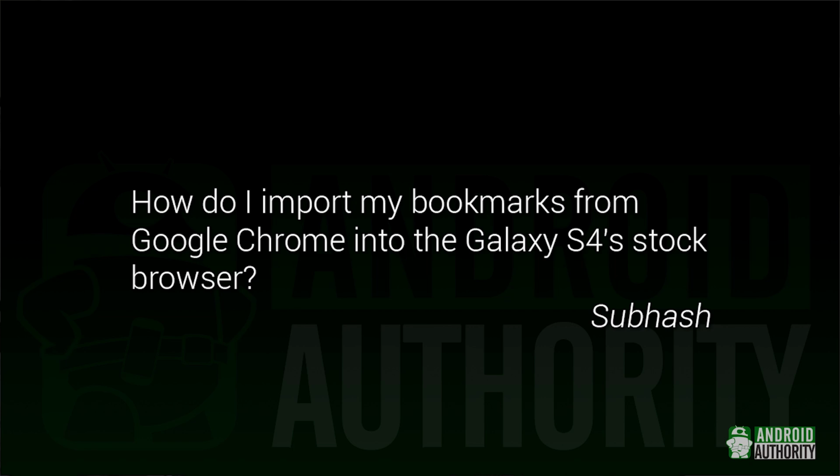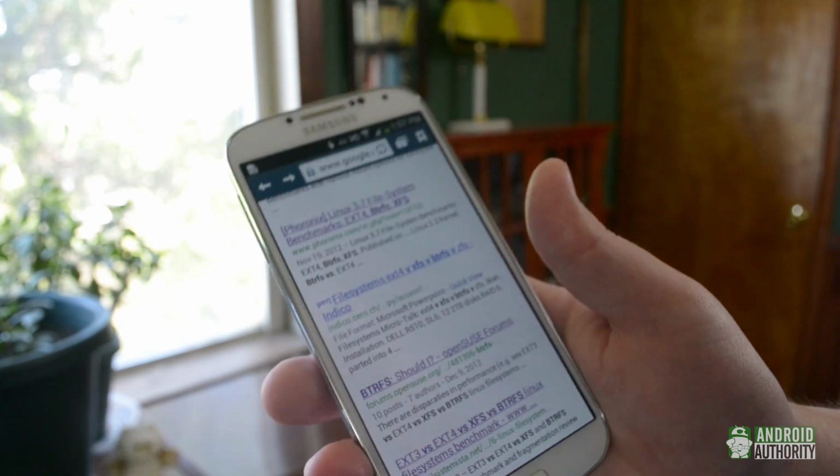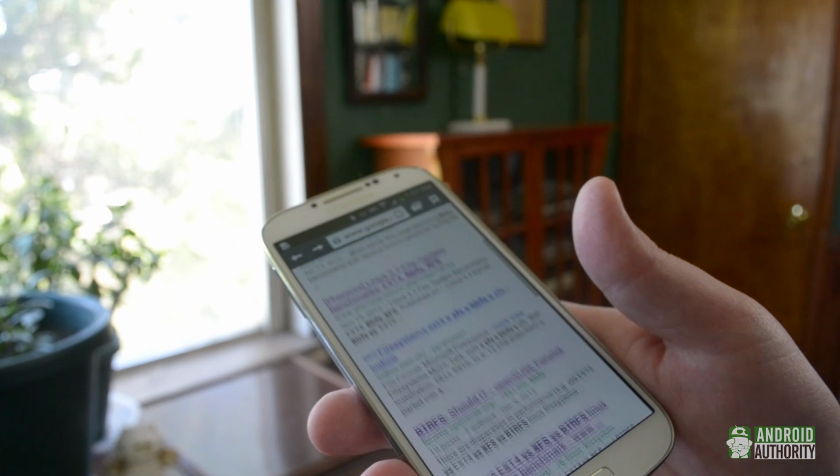Subash asks, how do I import my bookmarks from Google Chrome into the Galaxy S4 stock browser? I'm sorry to say this, but it doesn't look like you can. You're not the only person on the internet who's looked for ways to do this, and as far as I can see, nobody has successfully been able to import their Chrome bookmarks. You're basically going to have to do it manually. Now, if you wanted to go the other way, there are all sorts of ways to import other bookmarks into Chrome. Unfortunately, the other way around just doesn't seem to be possible right now.